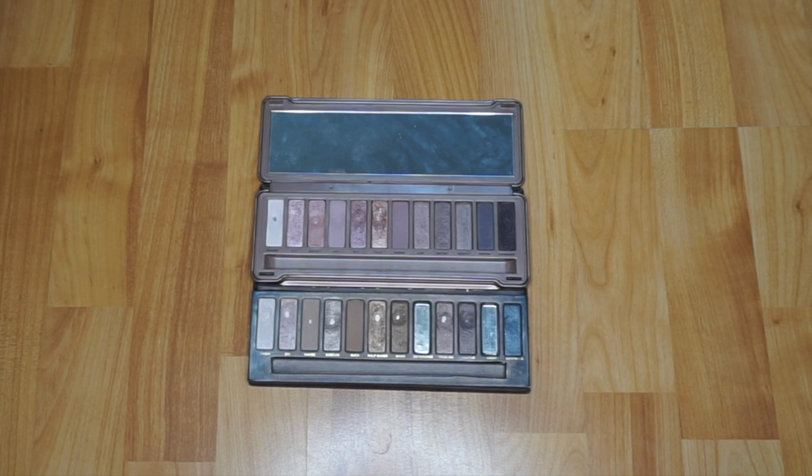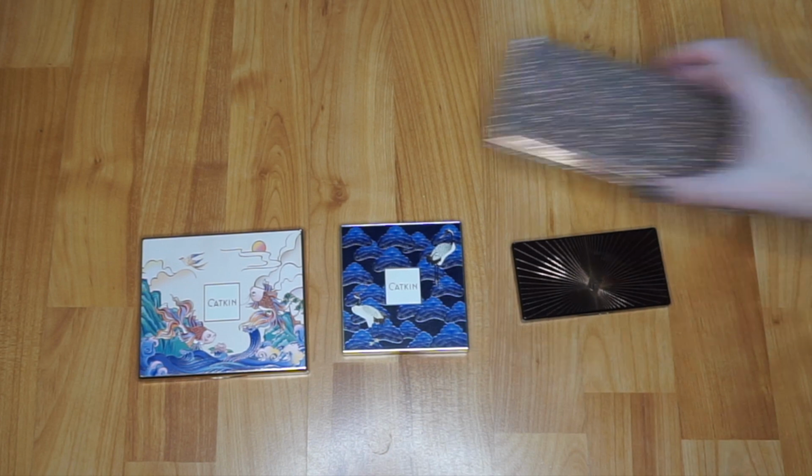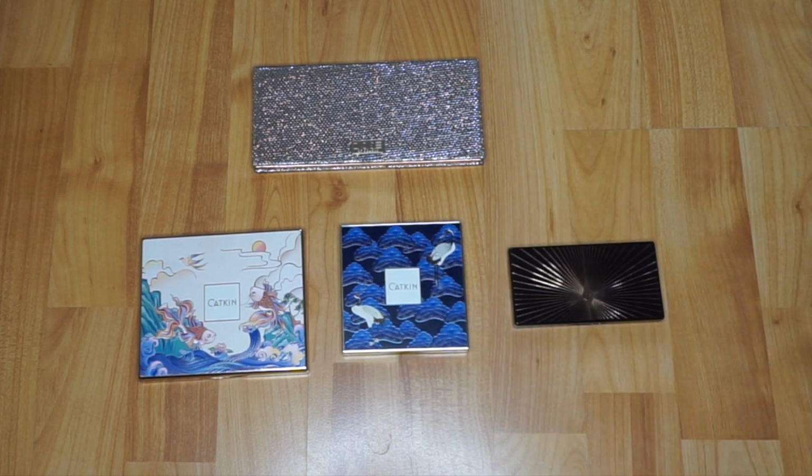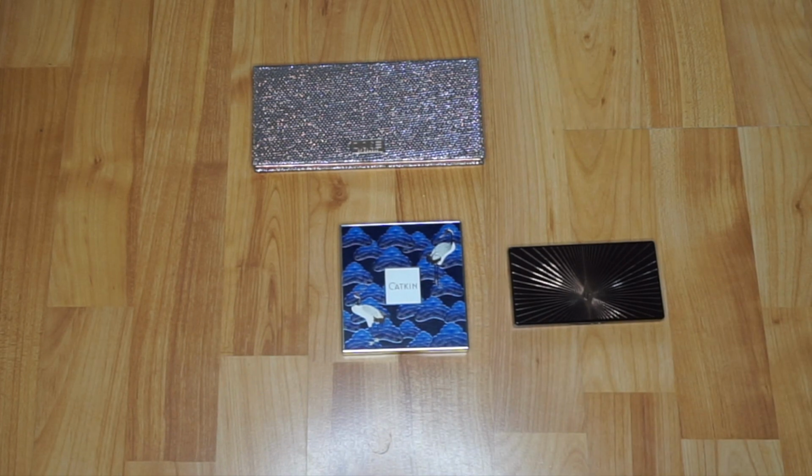So I'm going to consider these decluttered. So we only have 4 palettes to go, so I'm just going to do them all together. We have these palettes right here. Some of them are Catkin, and then we have Tilbury and Dose of Colors. Let's start with my Catkin palettes. I got these in PR, and it meant so much to me when I got these 2 palettes.